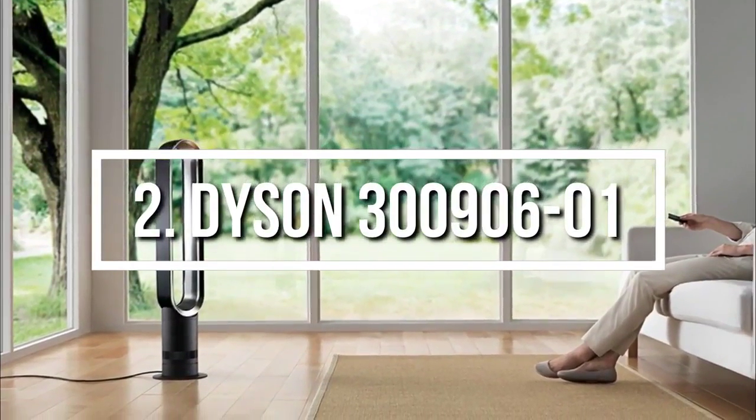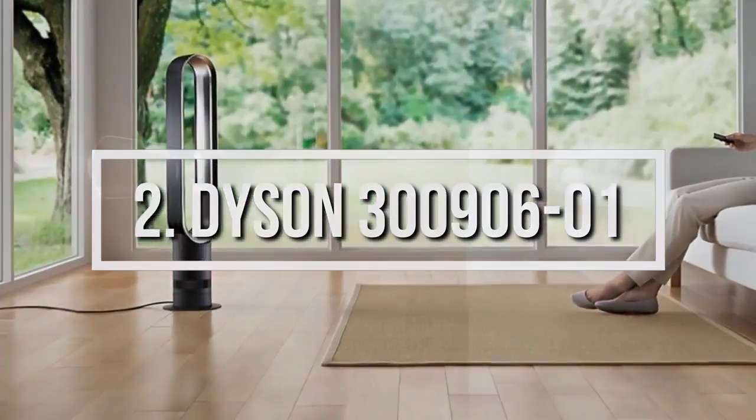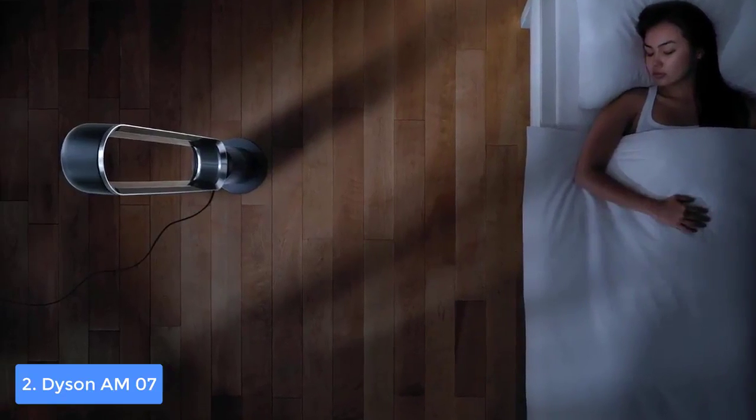Moving on, at number 2, we have the Dyson AM07. The Dyson AM07 is a premium tower fan that packs 10 airflow settings, with an extremely powerful airflow, so let's get quickly into action, and find out why this unit is a must-have.